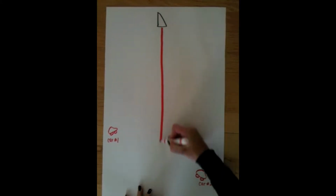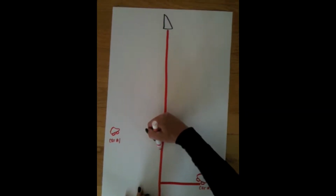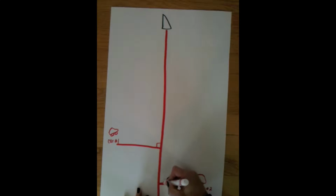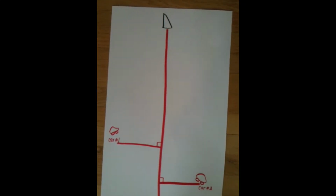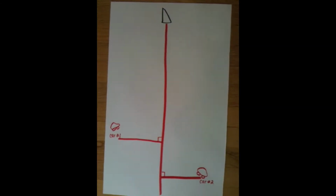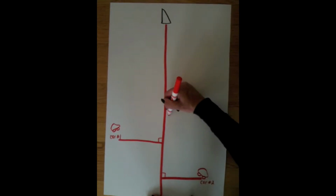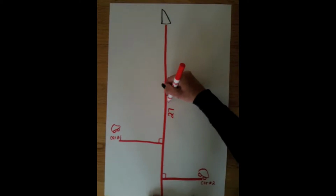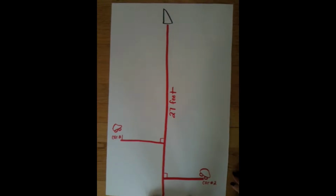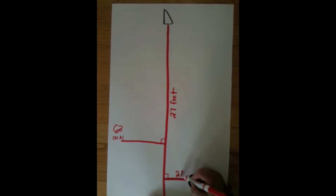So we're going to draw straight down the center, then draw the lines off to the cars. Then we're going to put the right angle square on them. And I'm going to say, since we measured them, the side leading to car 2 is 27 feet, and the line off the first line coming to car 2 is 2 feet.